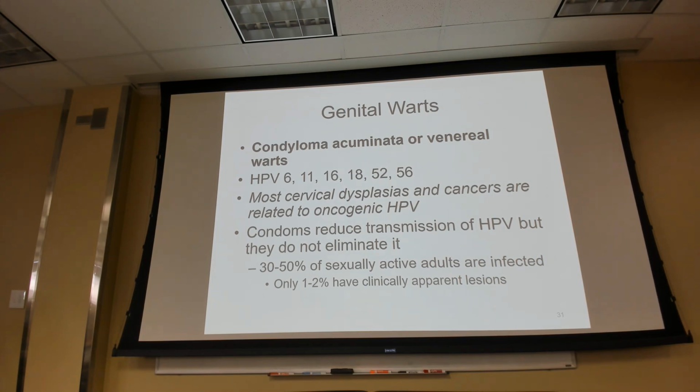We all know that HPV can get into dysplasias. It can go into the cancers. Yeah. Wrap it up. So condoms can reduce the transmission of HPV, but it's not going to be 100% because it can get in, it could tear, it could do some other stuff.